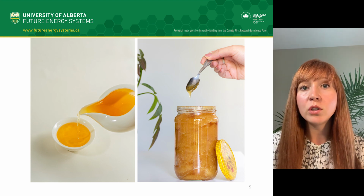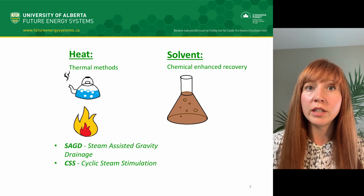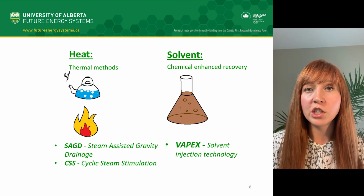How can we help it to flow? We have two options: we can heat it, as in steam-assisted gravity drainage, or we can dissolve it by use of solvent, as in WebEx technology. These are the main methods of bitumen production.